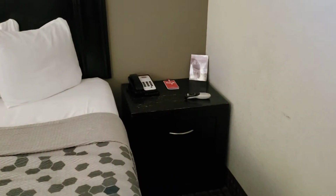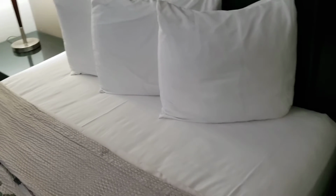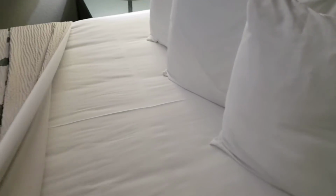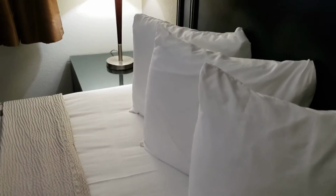This room tonight would go for $50. As you can see, it's not the biggest room, but for a one-night stay while you're traveling on a budget, it works. Let's check the bed. Bed looks pretty clean. Don't see any spots or anything. Bed's nicely made.